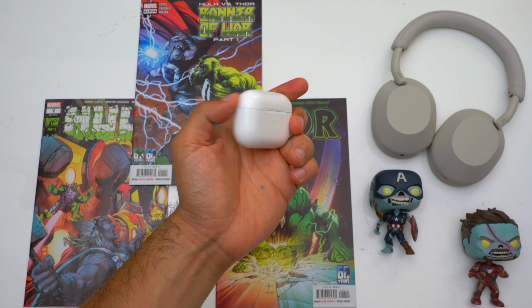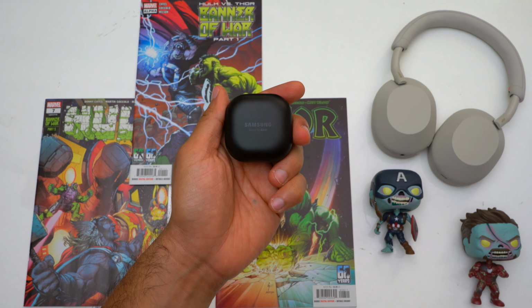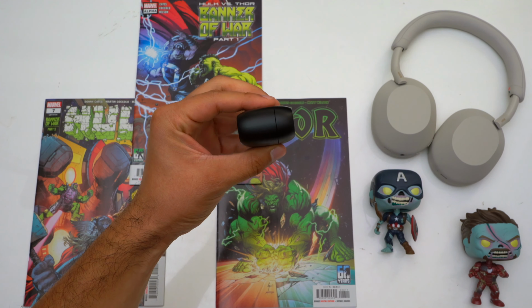Now first, let's talk about these cases. All of these earbuds have decently small cases for everyday carry. Now the AirPods Pro have the smallest case here, making them super convenient to take on the go with you, because you're barely going to notice this case while it's in your pocket.